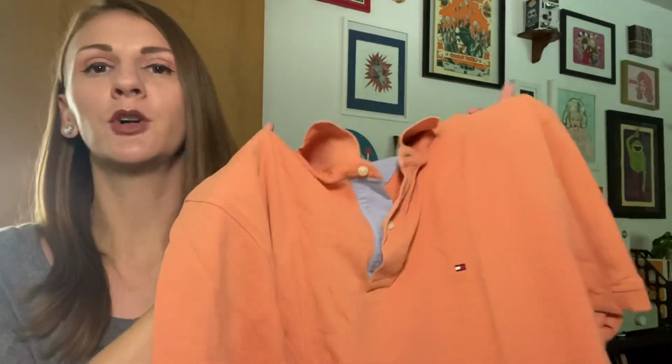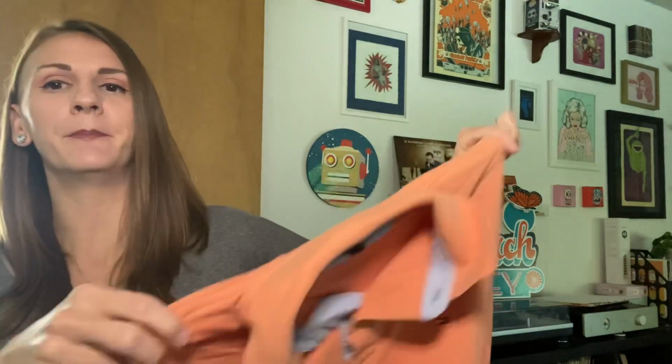But this was part of a bulk buy of someone on Facebook Marketplace who listed a bunch of men's clothes. And I think I bought a whole bag for like 20 bucks. And so I definitely made my money back. But yeah, Tommy Hilfiger polo, maybe not something I would pick up again, but that's just me. Let me know in the comments if you have experience selling men's polos, if there's a certain brand or style that does better for you. I don't know, but I know there's money in men's clothes. I just have to crack the code and figure it out.